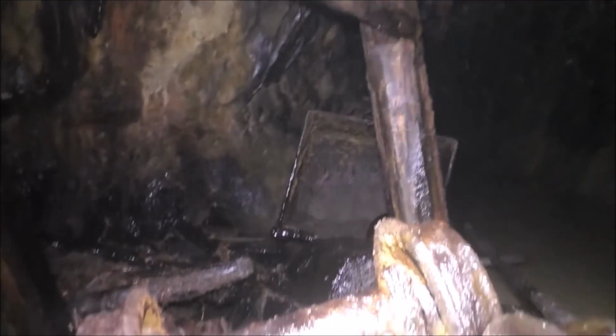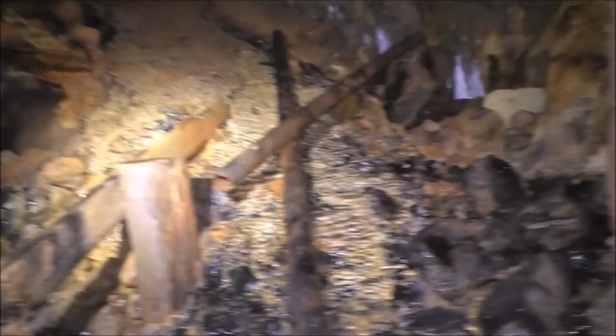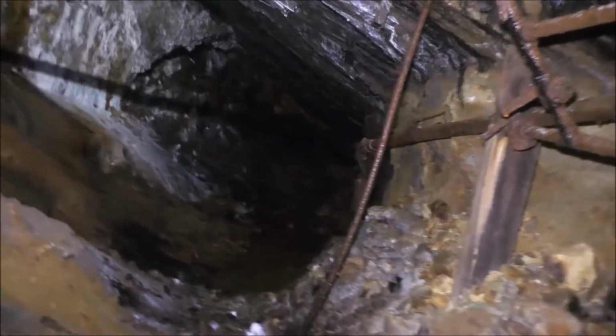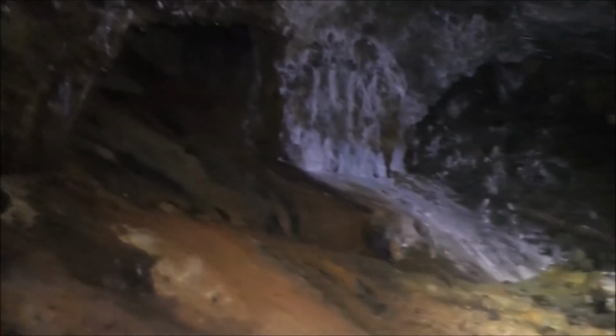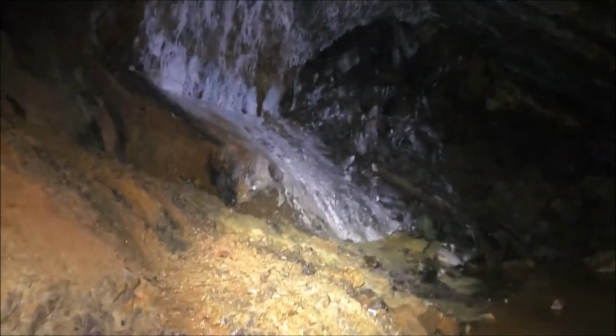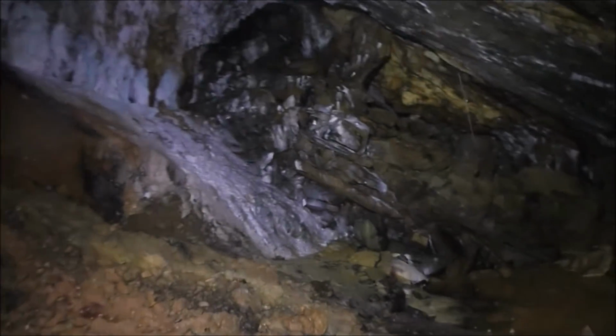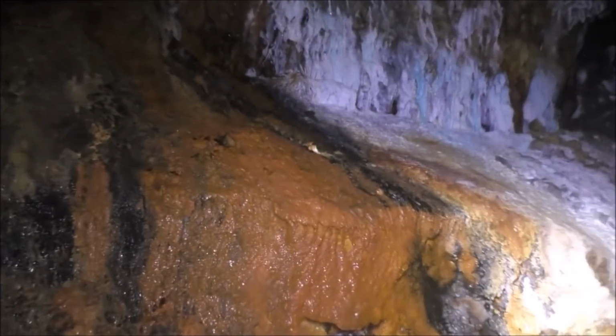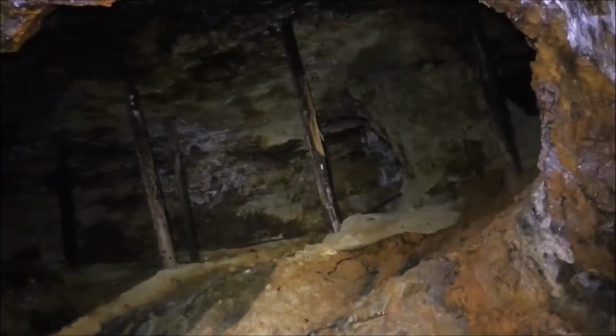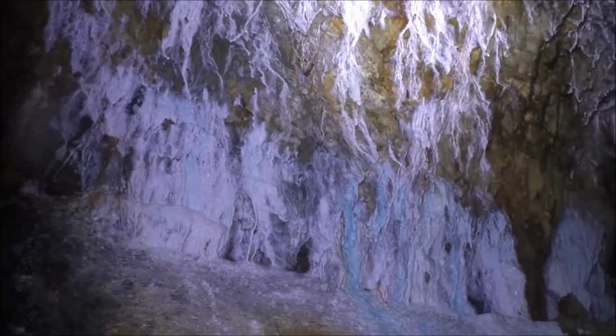Okay, so we're going to stick to the right-hand rule, and we're going to head down this other passageway where all the air is coming from, and see if we can find anything else. There's a pillar of some sulfides there. We want to go down, so that is our ultimate destination, but we're going to stick to the right too. This goes quite a long ways along this strike here. Oh, there's some silver in there.